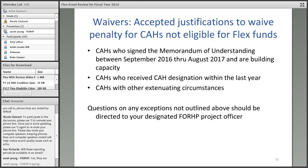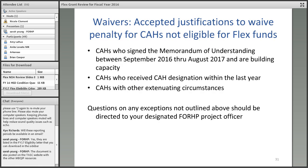So I definitely continue to encourage you to encourage your critical access hospitals to reach out to Arquita and use the resources that we have available to you, because it is possible to meet this criteria. And when we go over to NBQIP data reports updates, there will definitely be more information.